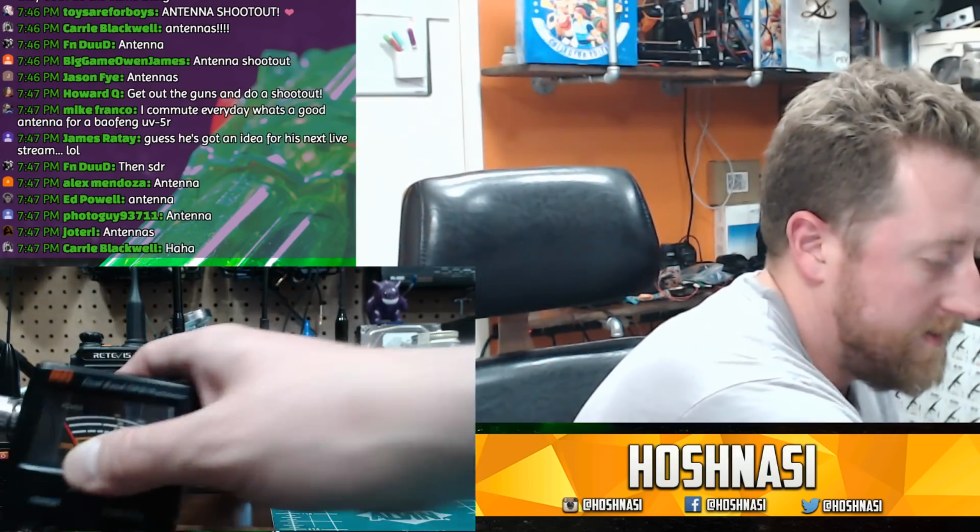So this is my dual band SWR and power meter. What that allows me to do is tell me, 1, how much power is being put out from the radio, and 2, how good the match is. And so what do we mean by match? SWR is standing wave ratio, which is you use the antenna and you're putting power through the antenna, and the length of the antenna and the counterpoise is such that all of that energy, or at least that's the goal, all of that energy is being pushed out into the atmosphere in the form of RF waves.